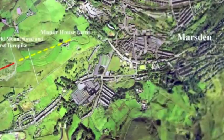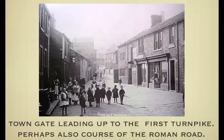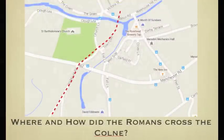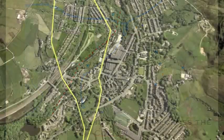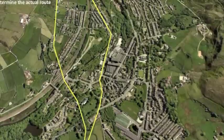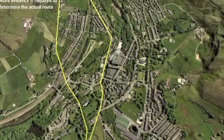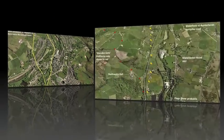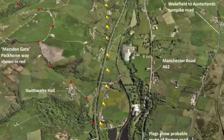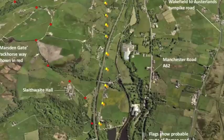It seems likely also that the Roman road is underneath the present Marsden town gate, the use of the word gate here meaning road, perhaps being significant. It is in Marsden that we find one of the major missing links in the course of the road. Did it cross the River Colne here to the north bank, perhaps somewhere close to the present-day Western Court in the centre of Marsden, or did it continue along the south bank of the river and cross at a point closer to Slathwaite? The search has been most difficult in this area because of all the later earthworks associated with the building of the canal and the railway.